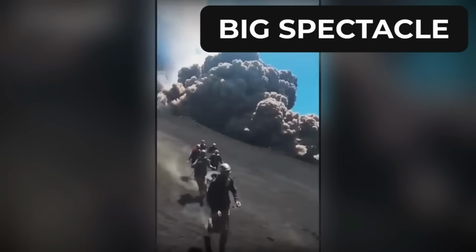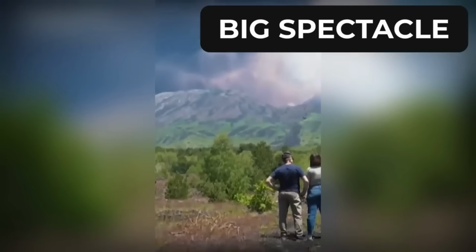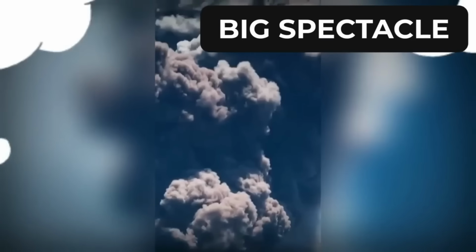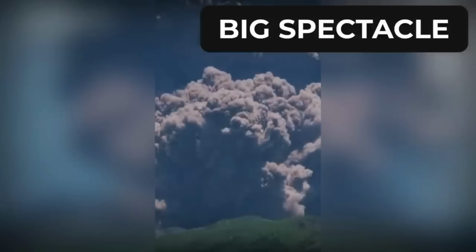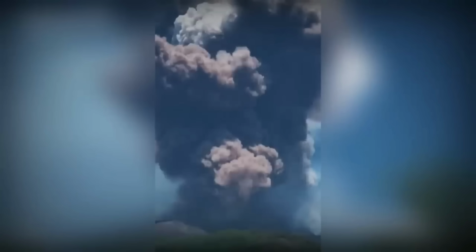Mount Etna in Sicily, when it gets serious, looks like the end of the world. Smoke, ash, lava, and a beautiful yet dangerous show, a reminder that the Earth is still alive.